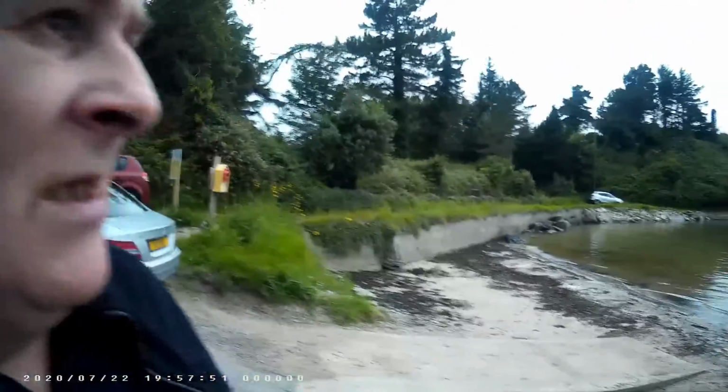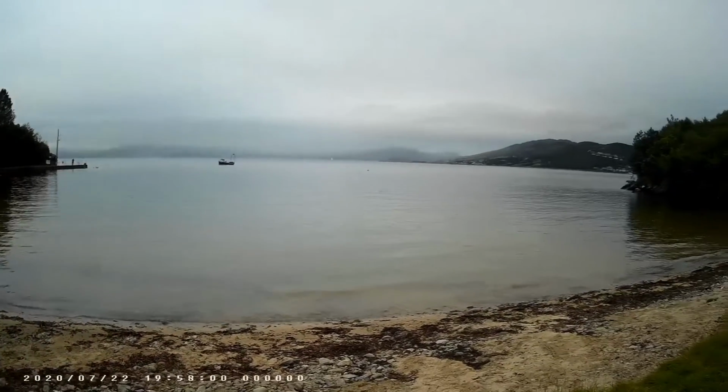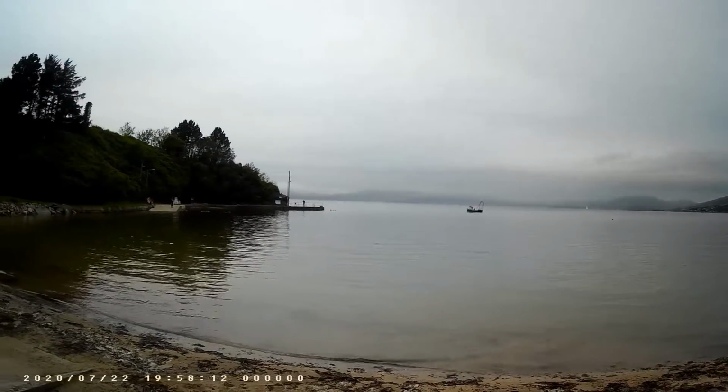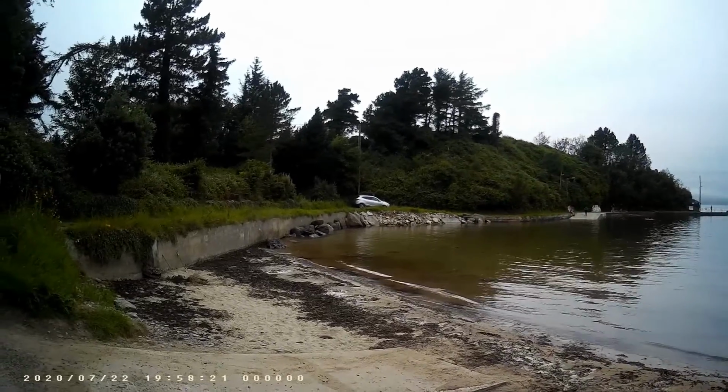This isn't as quiet and as peaceful as I thought it was going to be. This is a beautiful place. Take a look at this. This is really, really nice. I haven't been in the best of form lately. I haven't been out doing my bits and pieces and doing what I enjoy. And this is a kind of a small step towards that sort of thing.